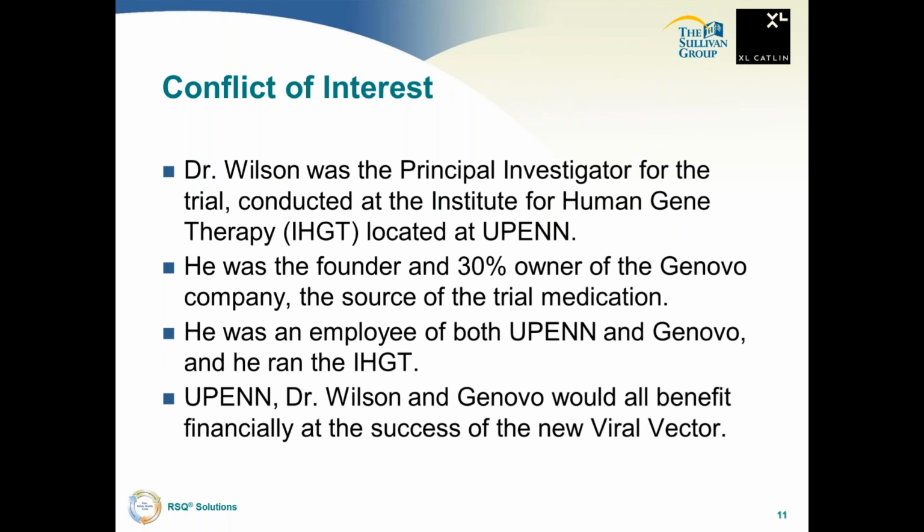Okay, problems. There was a massive conflict of interest in this case. And again, it's not so much about this case as how it is meant to be educational for those who are creating, originating, conducting, and delivering clinical trial research. The principal investigator is Dr. Wilson. This was conducted at the Institute for Human Gene Therapy at the University of Pennsylvania.